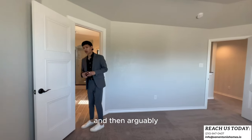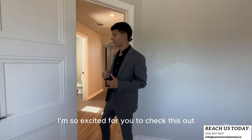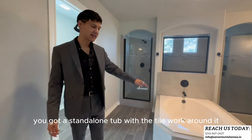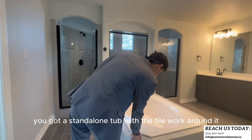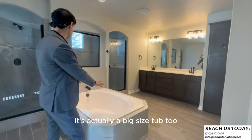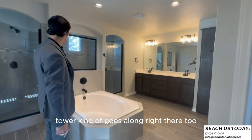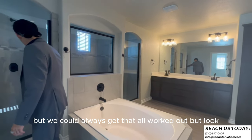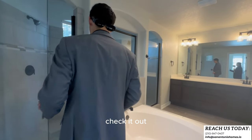And then arguably my favorite part of the home, guys, I'm so excited for you to check this out. The primary bathroom, check this out. You got a standalone tub with the tile work around it. It's actually a big size tub too. Tile work kind of goes along right there too. Needs some touching up, but we could always get that all worked out. But look, check it out.